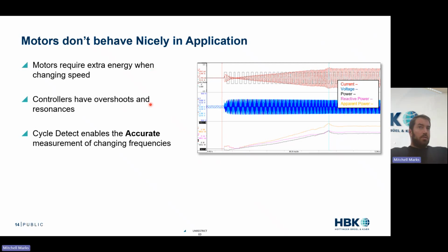These controllers, the motor controllers, also have overshoots and resonances. So as we're changing speed, it might overshoot, undershoot, and have an oscillation. This also is going to consume more energy than a fixed speed. So why would we want to characterize all these fixed speeds when we could look at the actual in situation? There's plenty of reasons why, but I think what I'm going to argue is that we should also look at optimizing energy consumption over the real vehicle duty cycle.